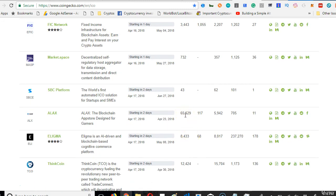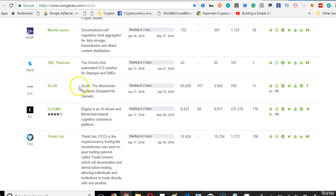So generally, the best kind of ICOs are usually blockchains themselves. The blockchain app store looks cool. 65,000. I think we should go with Alex. What do you think? They have a fairly good following, and they are an app store sort of. They help developers to build stuff. Look at Enigma, 237,000 YouTube views. Alright, so let's go with this Alex for the day.